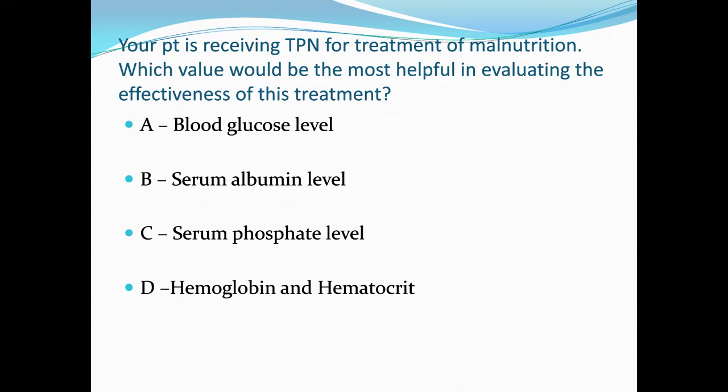So hopefully you actually did pause it. If not, please do so now, or at least come up with an answer. So anyway, the answer we would say would be B, serum albumin level.